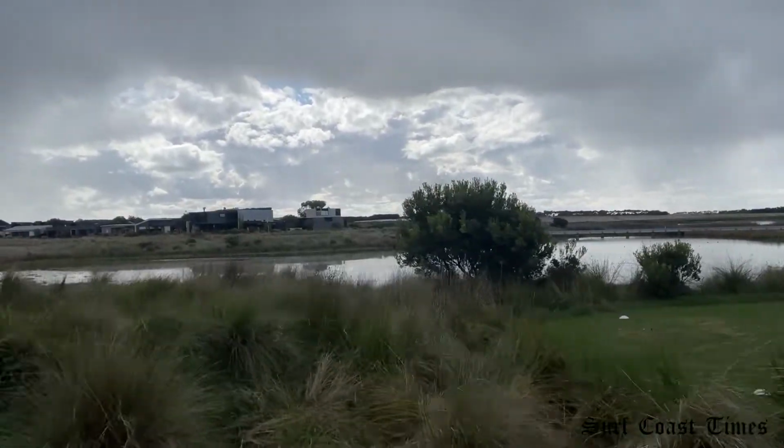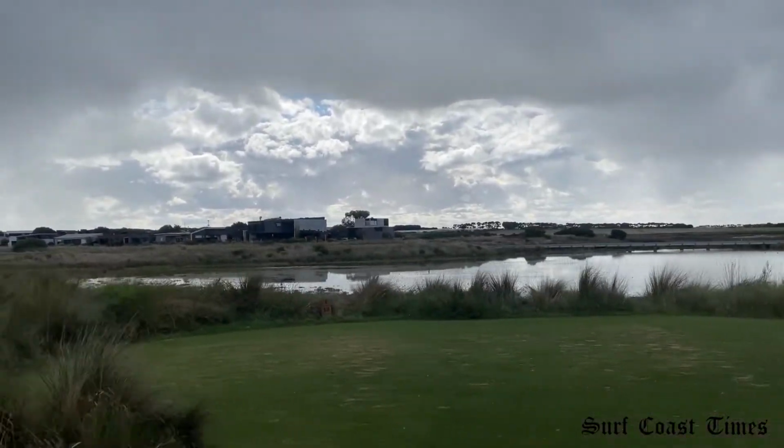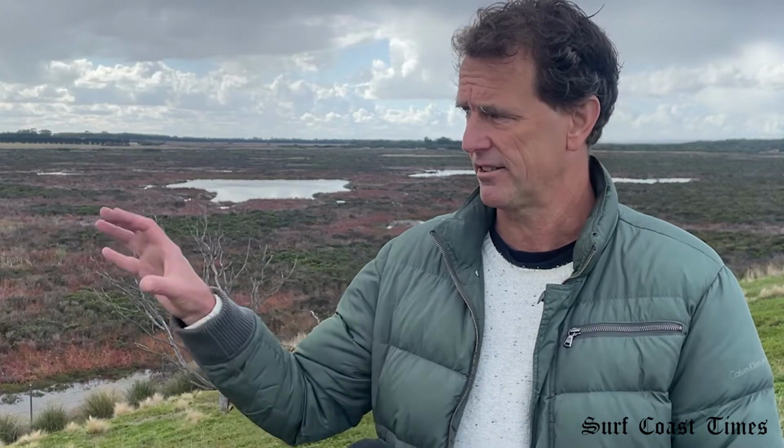The Ramsar listing consultation is going to come out in the next few days and get this extra level of protection, which is going to hopefully look after the wetlands and just put more emphasis on the authorities looking after it.